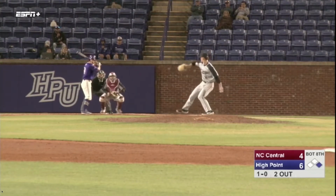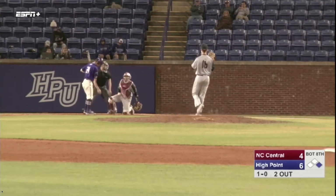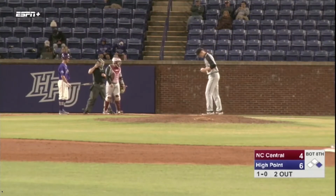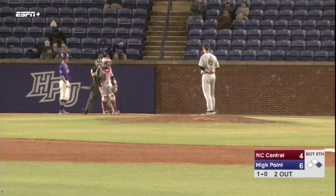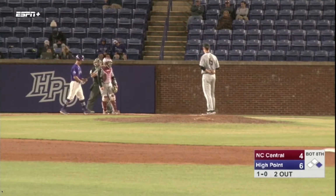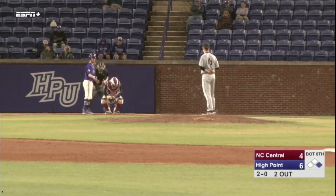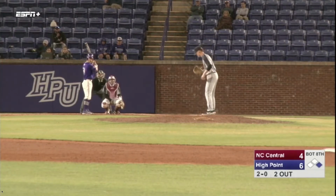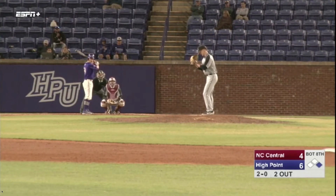They caught the lead runner as the next pitch is off the plate down and outside, 2-0. But boy, does that change the complexion. If you were North Carolina Central, you had runners on first and second that you were dealing with one out for HPU. Now they only have a runner on second with two men out. As it'll be a 2-0 into Dunbar.